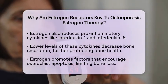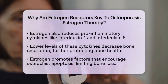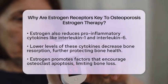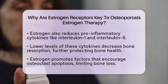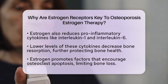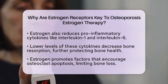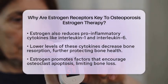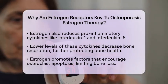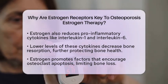When estrogen levels decline, particularly after menopause, the activation of estrogen receptors decreases. This leads to an increase in RANKL and inflammatory cytokines, resulting in heightened osteoclast activity and bone resorption. This imbalance is what causes the bone loss associated with osteoporosis. Estrogen therapy aims to restore estrogen levels, reactivating these receptors in bone cells. This reactivation helps reestablish the regulatory mechanisms that suppress excessive bone resorption and support bone formation.